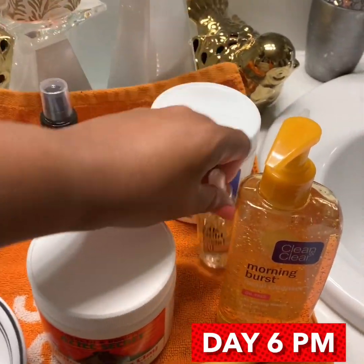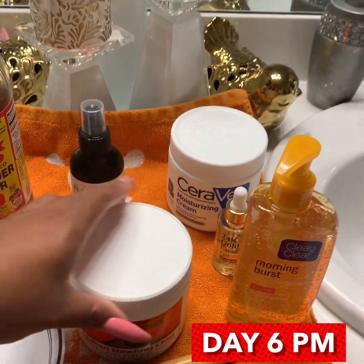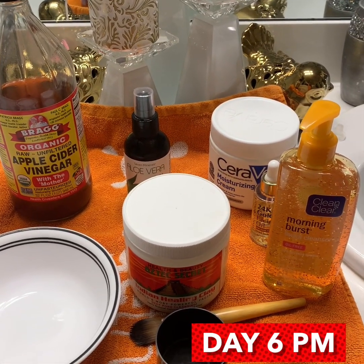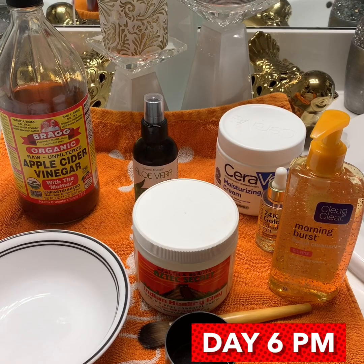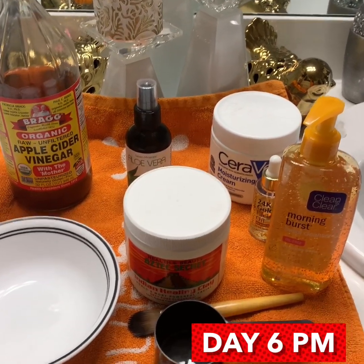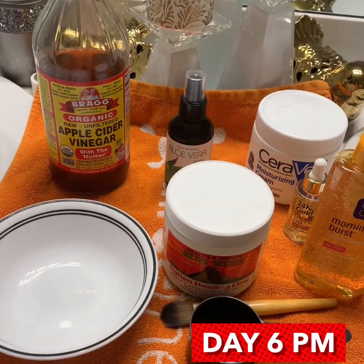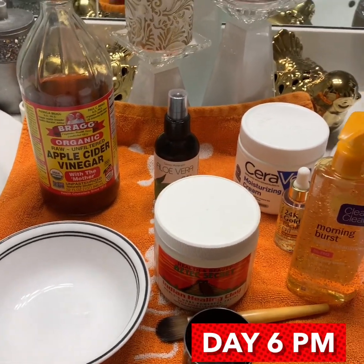mask. So let me just, matter of fact, I'll take a picture of the product, the clay mask product, and that way you guys can see what these are. And again, I'll attach all the links where you can order all of this stuff in the comment section for all of the products that I'm showing.